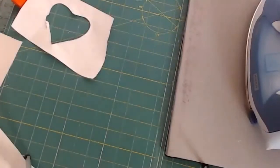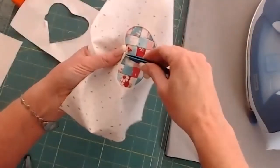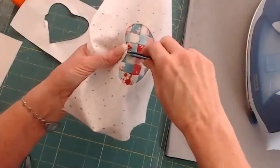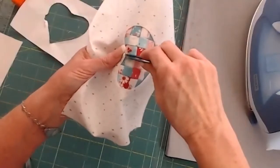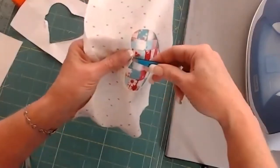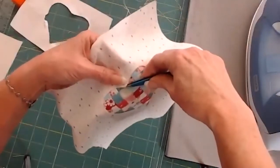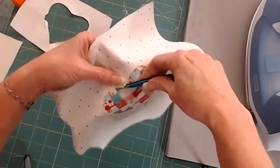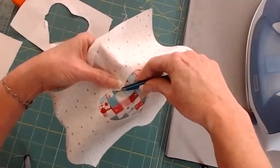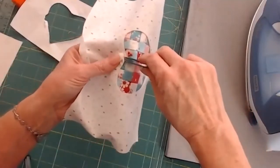Actually, right where that paper was, it needs to be pushed down a little bit. So you can take your tweezers and pull that point back out a little bit. Sometimes when you're pulling the paper out right there, but it's just because I decided to do a heart, you know? Had to do something hard, not easy. So I'm just pulling that little point out where I pulled it in when I pulled the paper out of it.